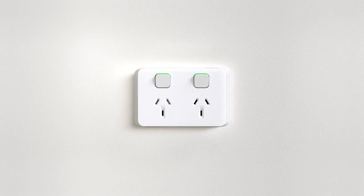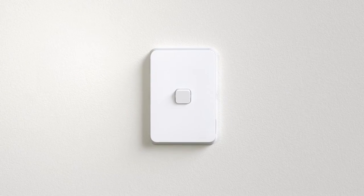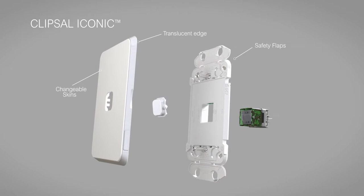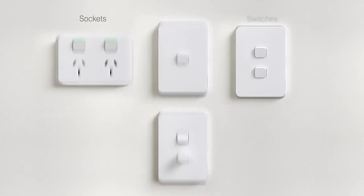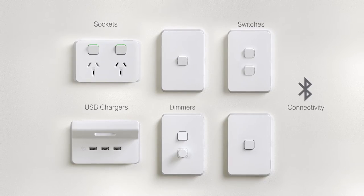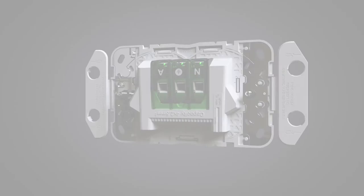Welcome to Clipsal Iconic, the new standard in residential electrical accessories. It's loaded with features for the modern home, including new innovations, changeable skins, and greater safety features. We've thought of everything: sockets, switches, dimmers, USB chargers, connectivity, and more. This is the launch of a next generation platform.